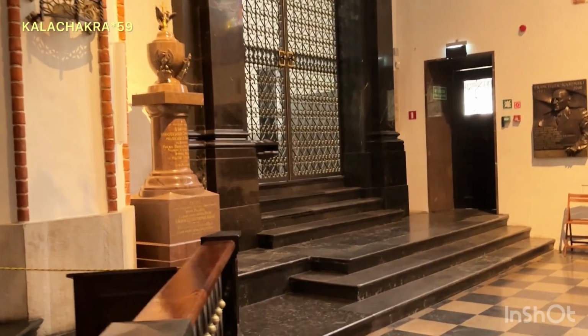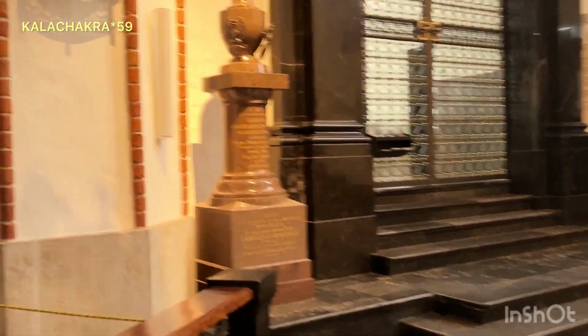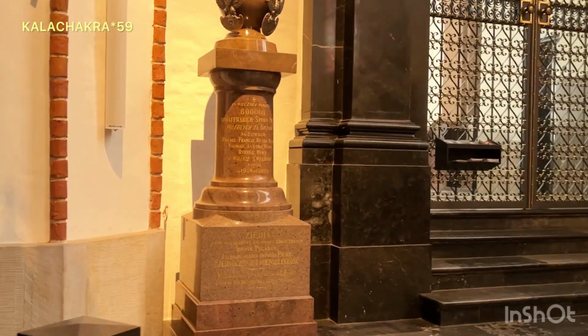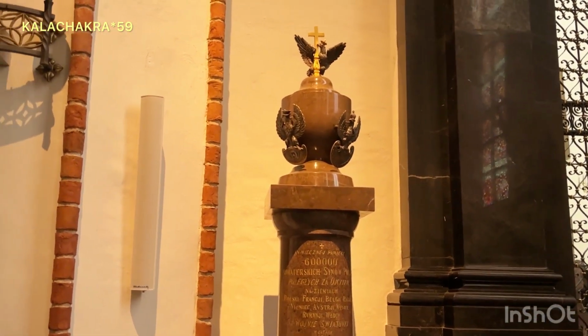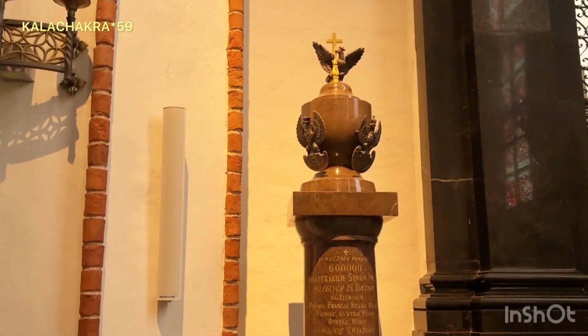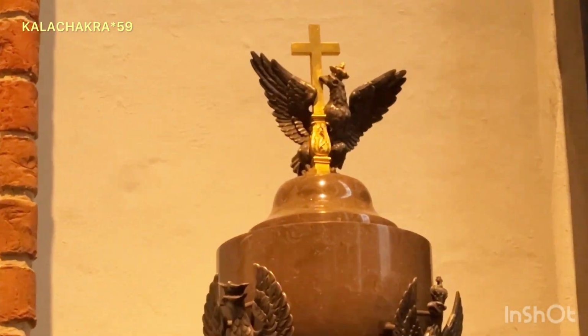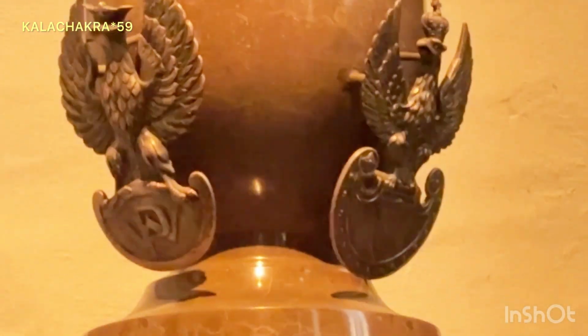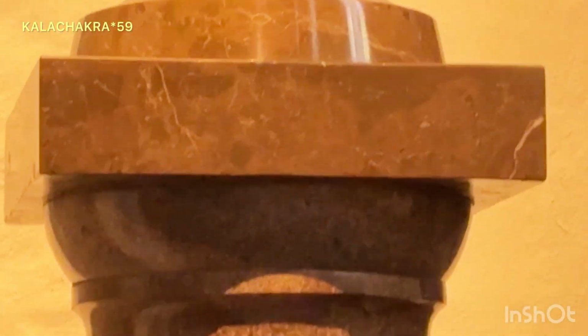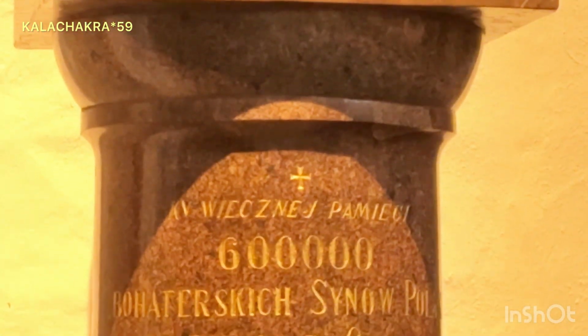The cathedral was connected to the Warsaw Royal Castle by an elevated corridor constructed for the protection of royalty after an assassination attempt. It was at St. John's where the Constitution of May 3, 1791, Europe's first, was solemnly sworn in.